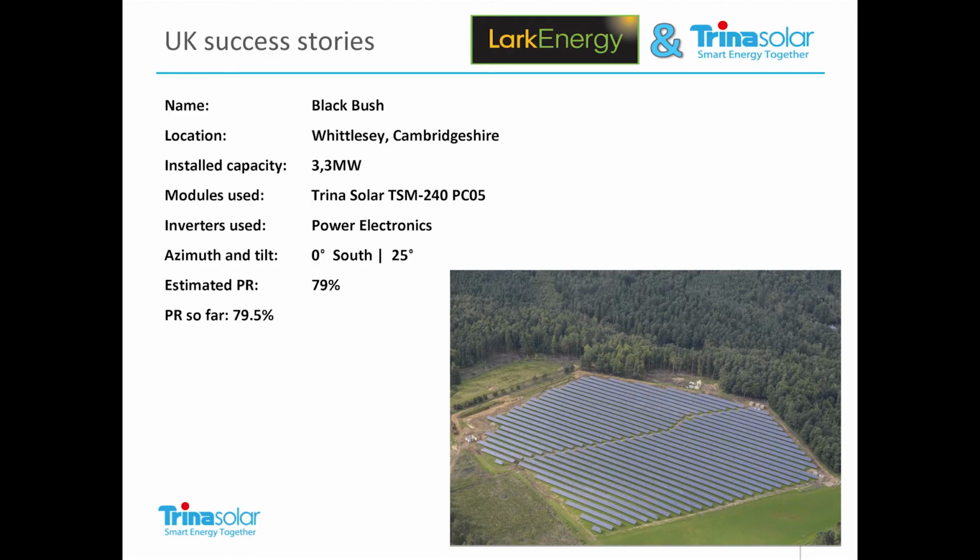Okay, so I want to run through a few UK success stories, some of the partners that Trina have worked with. So here's one example with Lark Energy in Blackbush. It's a 3.3 megawatt array. It's a central inverter, power electronics. It's due south, 25-degree tilt, so quite optimal. Estimated PR was 79. Results so far 79.5.